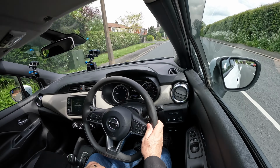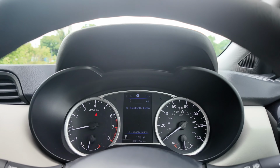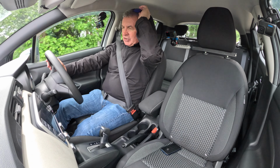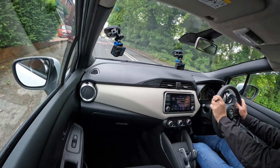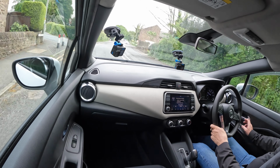At the bottom, showing me I'm in drive, showing me how many miles I can do before I need to fill up, which is 101. Showing me the mileage on the right-hand side of the information display. It's a speedo with a fuel gauge at the bottom. The left-hand side is a rev counter with a coolant temperature gauge at the bottom. You've got your global lock in here.